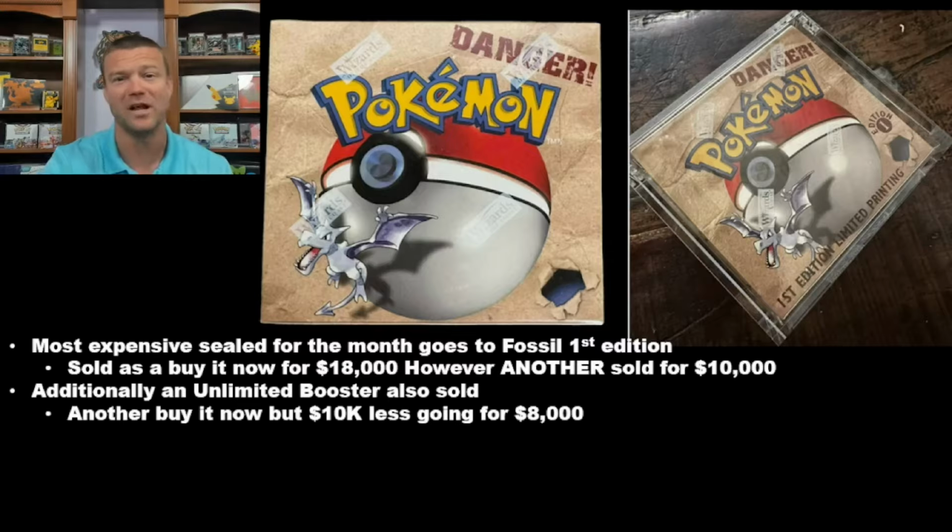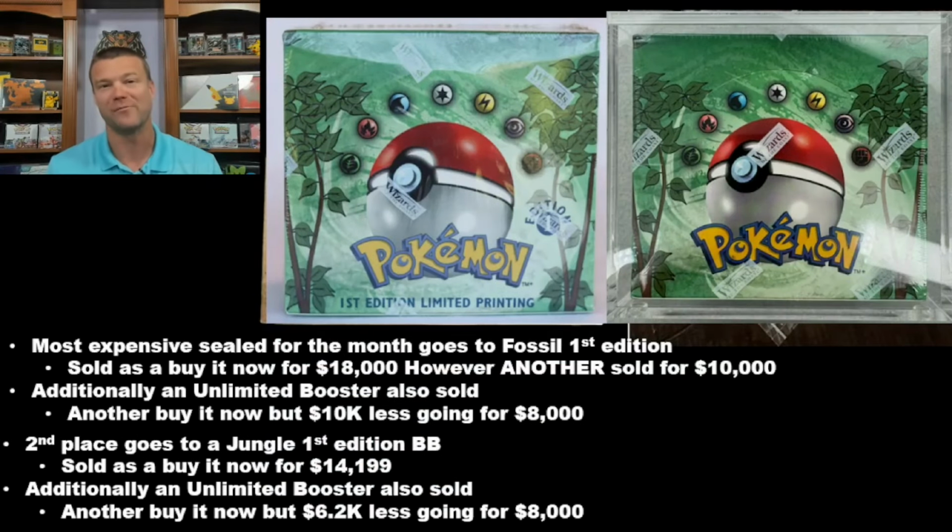Where I did see that price change was Jungle. So coming from Fossil, we're looking at Jungle. There was a first edition Jungle booster box that sold, and there was also an unlimited one that sold as well. So we can do a comparison here. Now, this one came in second place. That first edition Jungle booster box sold for $14,199, which again is just an absolute incredible amount of money to spend on a sealed booster box. And then the unlimited actually sold for $8,000. It sold for the exact same price as that Fossil unlimited booster box.